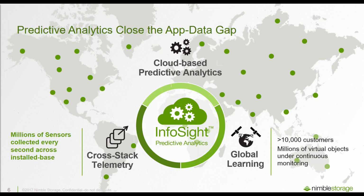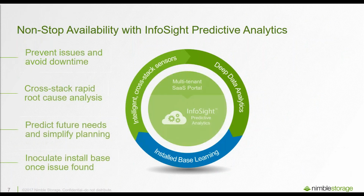Today, there's over 10,000 customers with Nimble arrays, all phoning home, which equates to millions of objects that are under continuous management. To take a closer look, InfoSight is designed to help prevent issues and avoid downtime, give fast cross-stack root cause analysis, help you predict for future needs and simplify planning, and can even help avoid updates that may cause issues in your environment.